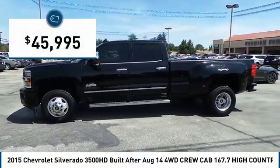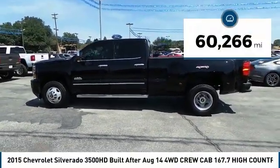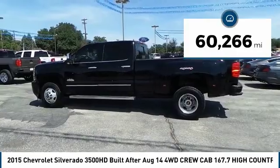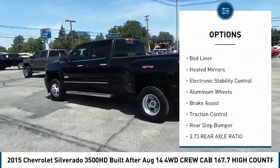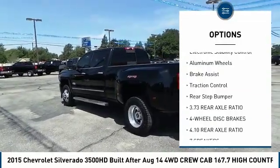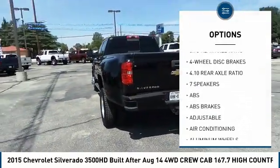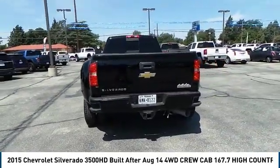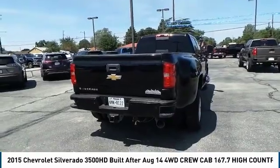And is priced below $50,000. This vehicle has less than 65,000 miles. Here are some of this vehicle's great options. Sliding rear window, four-wheel drive, tow hitch, bed liner, heated mirrors, electronic stability control, aluminum wheels, brake assist, traction control, rear step bumper. Your new ride is just a phone call away.